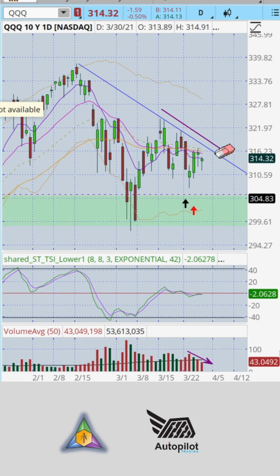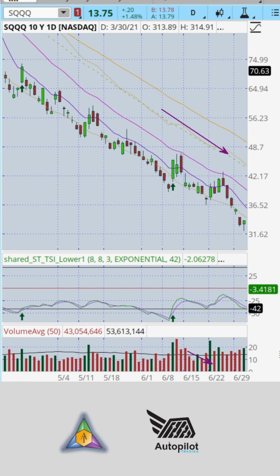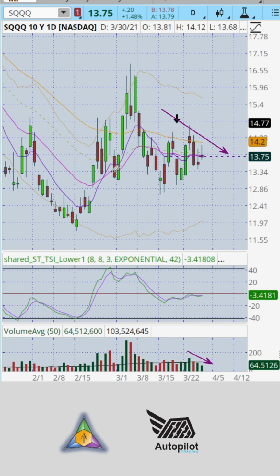And so you have a couple of choices. You can either do puts, sell bear call spreads on the Qs, or pick up SQQQ, that is the inverse leverage ETF for the Qs. As you can see, it too is in no man's land. And with the volatility that's been in the market for the last little bit, this could result in whipsaw. So we're in a bit of a meat grinder, if you will.